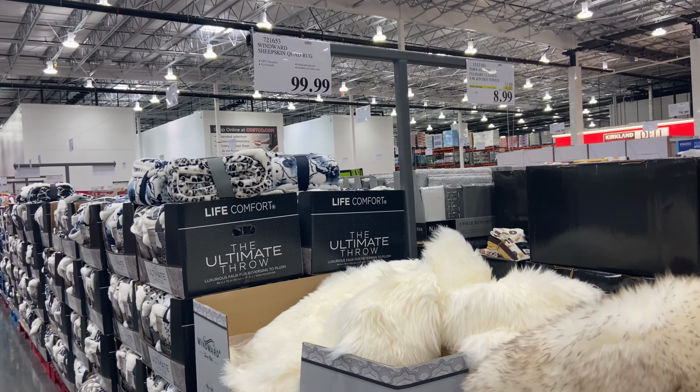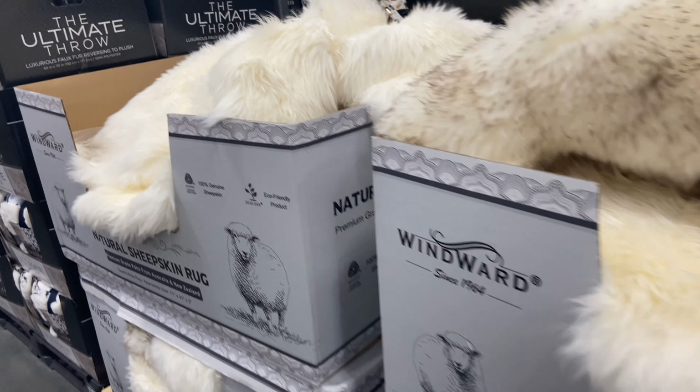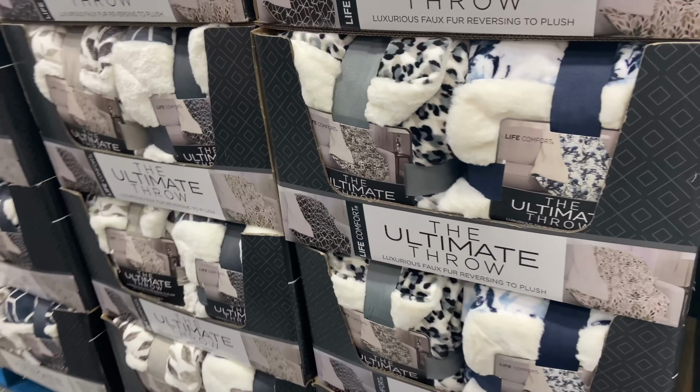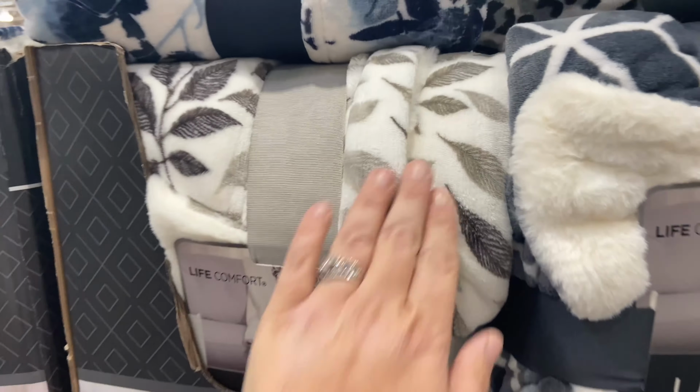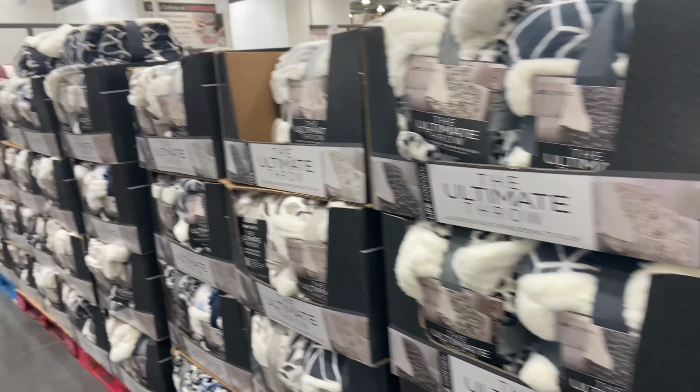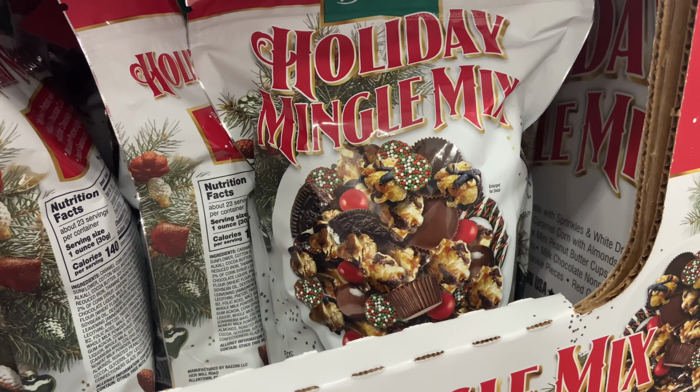Anyway, this was a sheepskin rug, and I think it was real sheepskin. I'm not really about that, but it was really soft. However, they do have a great array of throw blankets, which I am a huge fan of, and Chris would probably kill me if I bought another blanket because he says I have way too many of them.